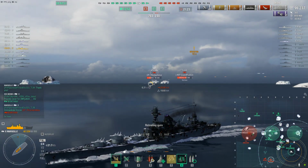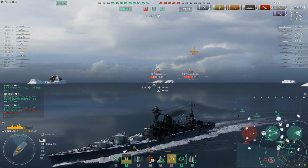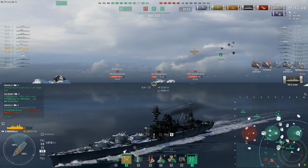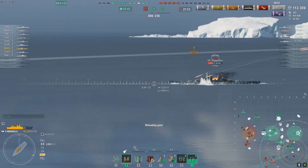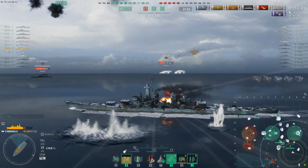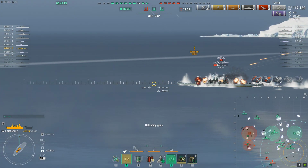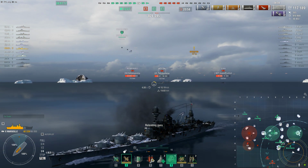HE. À tous les bâtiments. Attack Montana. Demande d'appui-feu. Here comes broadside. Citadel against Incomparable. Oh my god. Moteur activé. Okay, south of the... Montana coming from the broadside towards me.